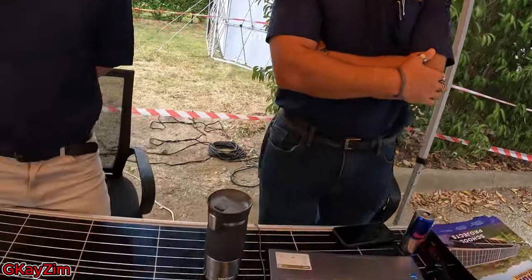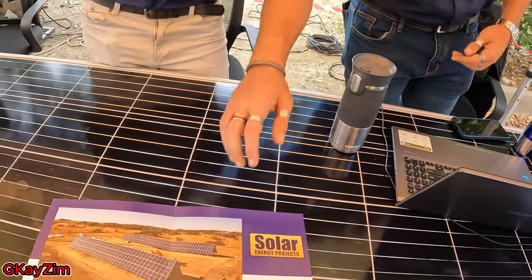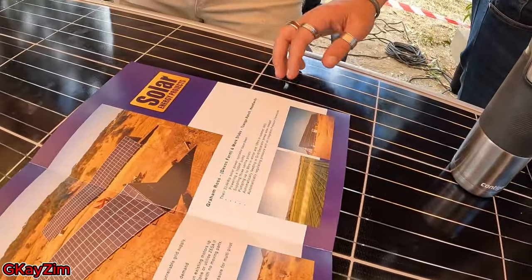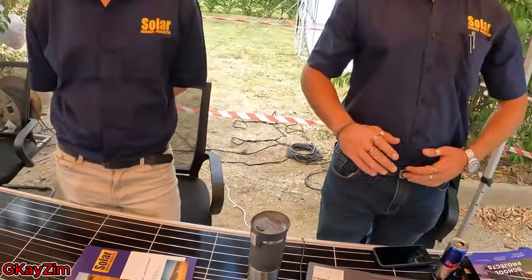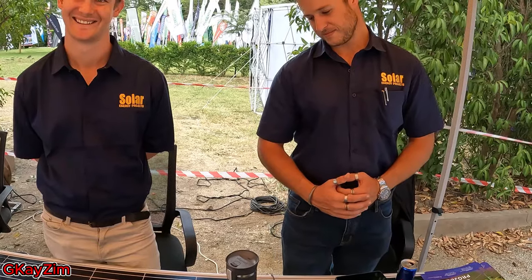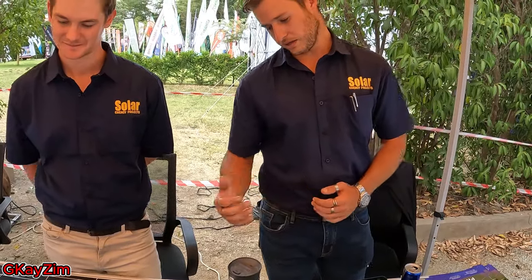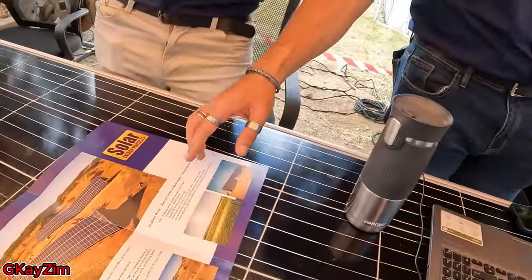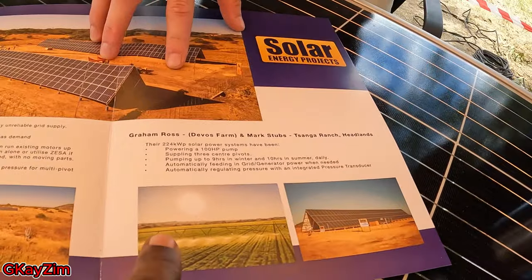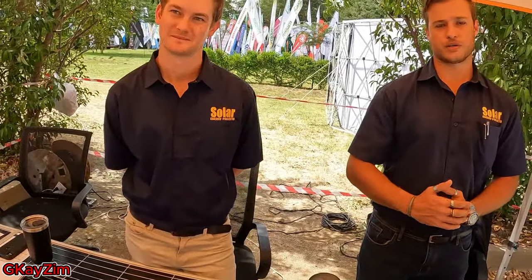A project like this, what sort of capacity are you looking at in terms of kilowatts? This particular one is sitting at 224 kilowatts. He's basically running his entire operation completely off-grid. So he's a farmer? Yeah, he's a tobacco farmer, and he's running his 100 horsepower pump. The pumps, the pivots, the curing barns, everything. He's getting between 9 to 11 hours of power during the day.